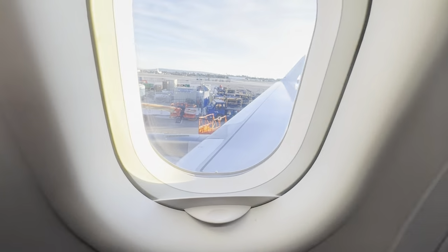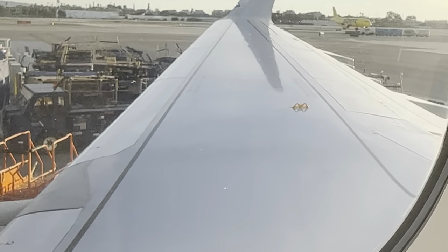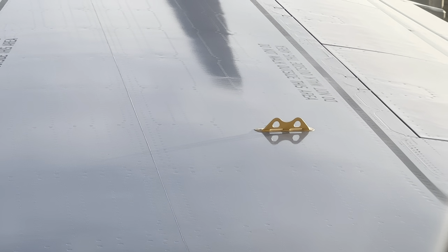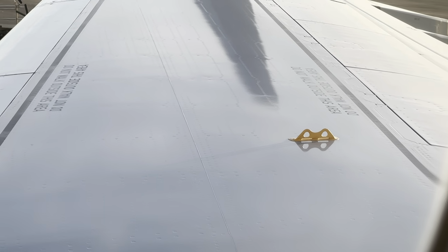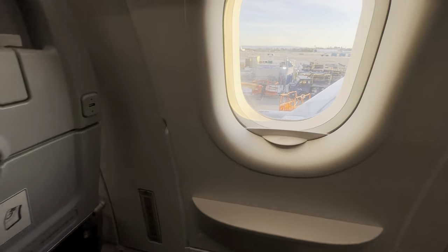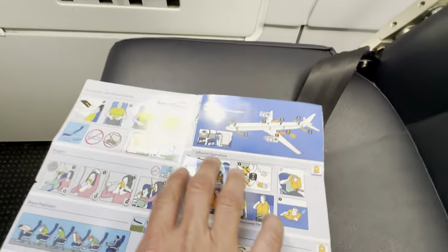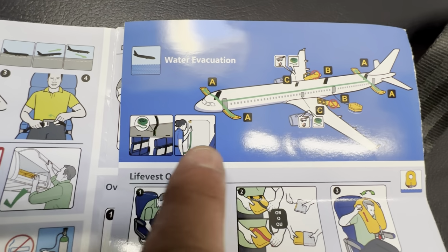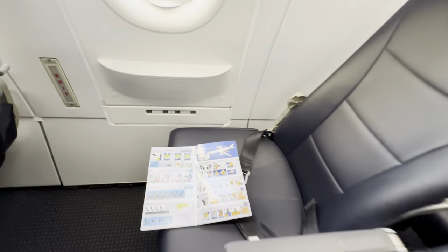Oh, let's take a look outside. It's pretty. Oh, you know what? Here, I think I have said this to you. When you're flying airplanes and sometimes you see a little tab right there on the wing, I believe I said this to you before what this is for. Well, it's in your safety card too. That's why I say read your safety card. It's for a rope.